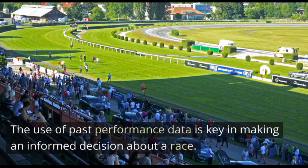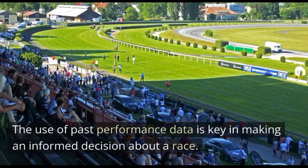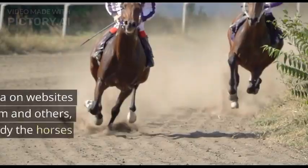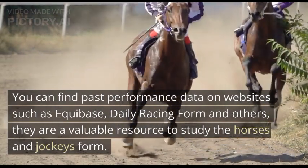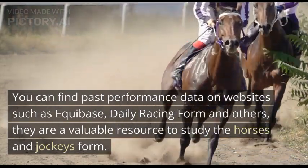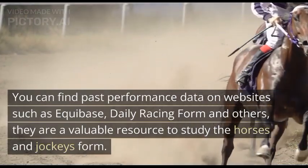The use of past performance data is key in making an informed decision about a race. You can find past performance data on websites such as Equibase, Daily Racing Form and others. They are a valuable resource to study the horses and jockeys' form.